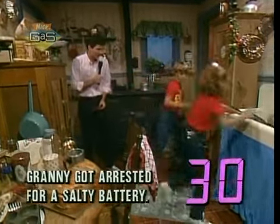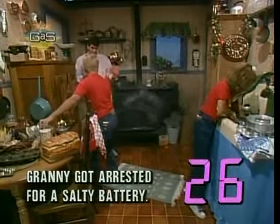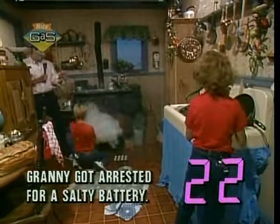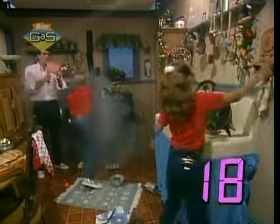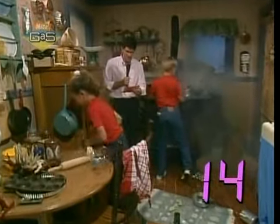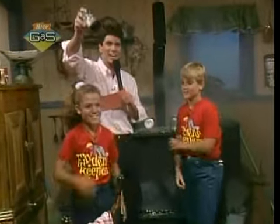Find it. Checking the dishes, and looked all over the place. Whoa. Granny spilled salt on this and got arrested for a salty battery is your clue. Lisa's checking the table. Yes, yes, yes, yes, yes! She found it! Yes, boy!